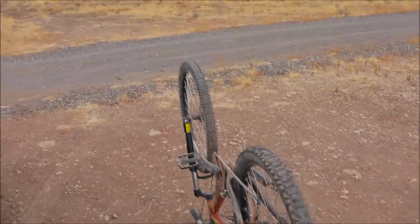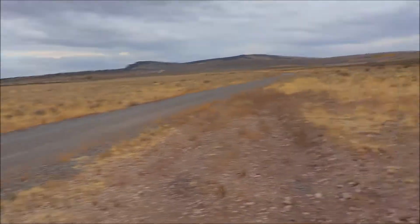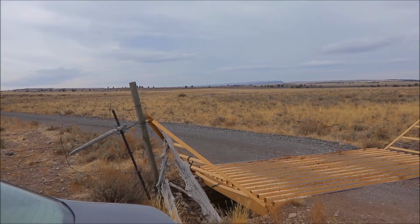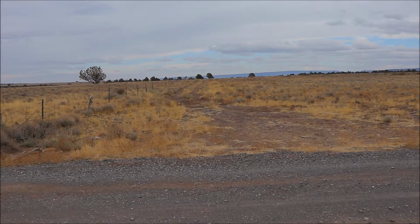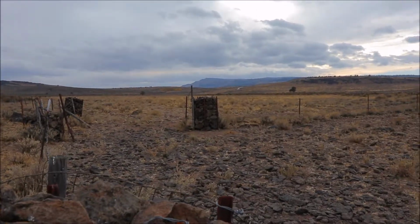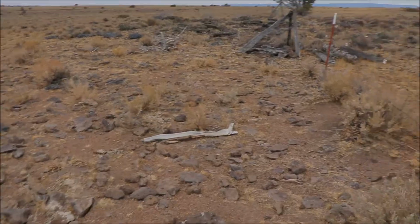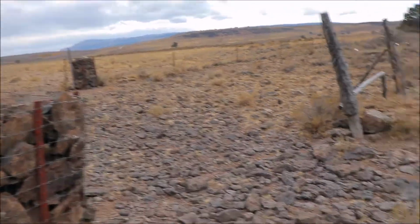Okay, final destination, the Haw Cabin. I came from over there. This goes on to Lucky Reservoir, which is probably another 10 miles or so north. The way to the cabin is this way here, right along the fence line. I hardly biked that far. The road becomes pretty much non-existent right here. So I have my bike chained up against the openings here.